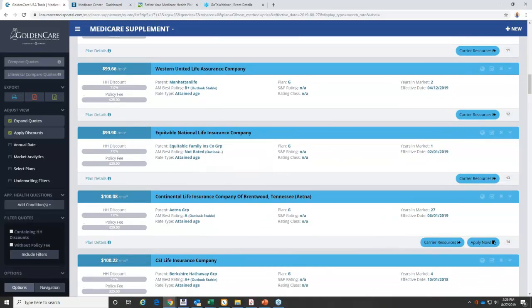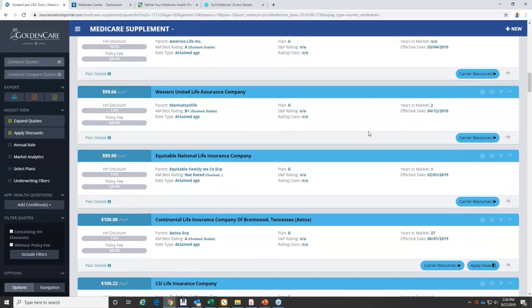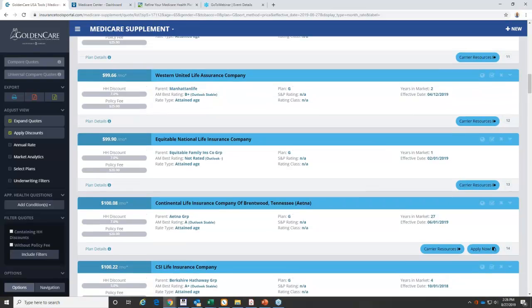In other words, I may not go with someone who's $96 or $97. It's just a company I haven't heard of, a smaller company. People just like hearing the name of a big company. And so it's a nice thing that's going to show you every company in the market.